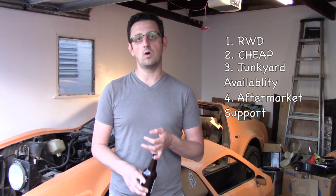Number one, it must be rear wheel drive. Number two, it must be cheap, like super cheap. Number three, it has to be available in junkyards because I want to be able to pick up fenders or headlights or taillights or bumpers or whatever for cheap if I break them racing. It has to have an aftermarket following because I don't want to be modifying struts or doing weird stuff to make the car track ready, basically.